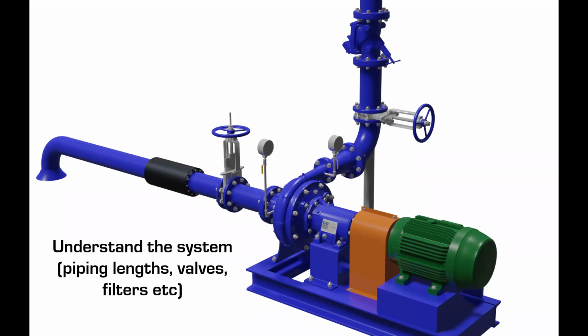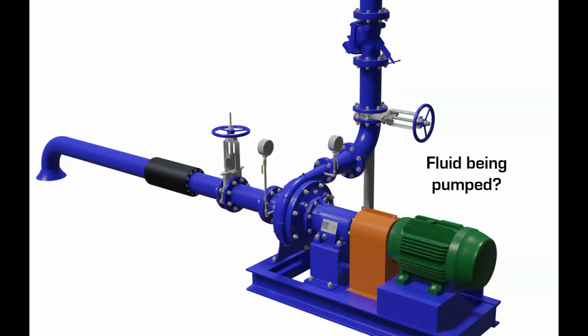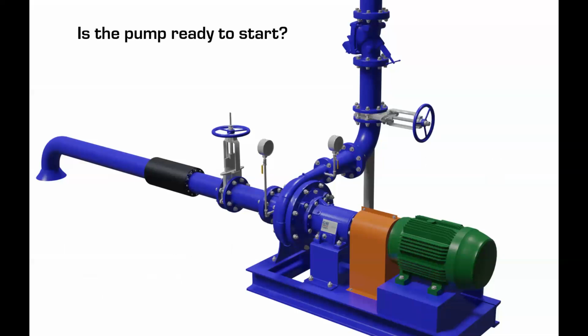Understand the system, the pipe. Where does this pump to? Where does it pump from? Are there any filters? Are there any valves, heat exchangers? Essentially walk the system. Take a look at it. Get to know the system. It's time well spent. Fluid being pumped: what is it? Is it high in temperature? Is it really cold? Are there solids? Is the pump ready to start?